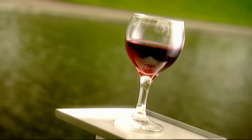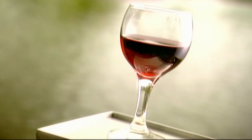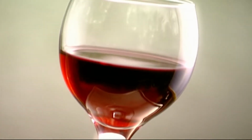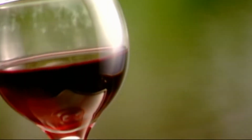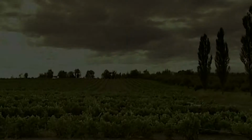The next time you enjoy a glass of wine, think about your place in history. Wine may date back to as far as 6000 BC, but now it's in bottles, not animal skins. But the basic principles of winemaking remain the same.